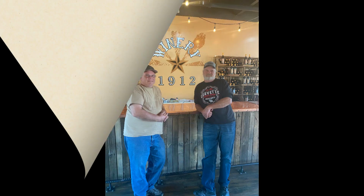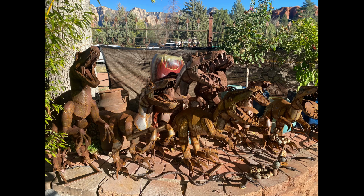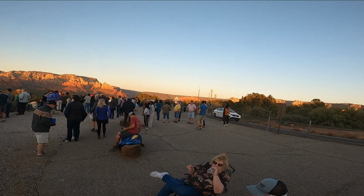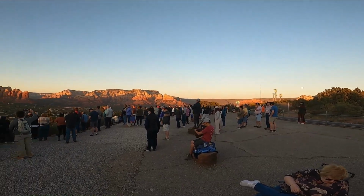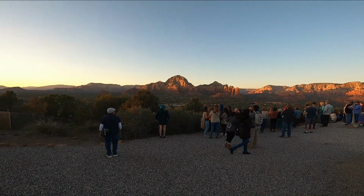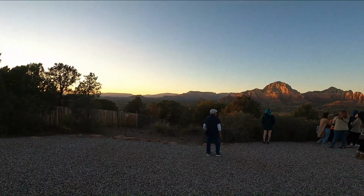The tour came to an end, and we managed to find a winery just down the street. As you can imagine, Sedona is loaded with little quirky gift shops. We found this one to be very interesting. There's several spots around Sedona that people gather in the evenings to watch the sunset. We picked a place up on the airport road. As you can see, a lot of other people did too, but the sunset was worth it.